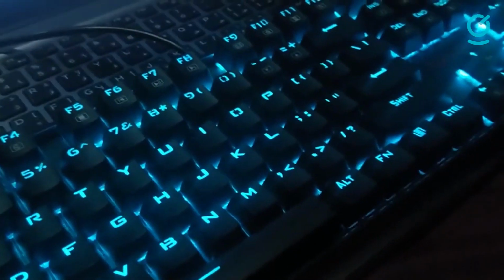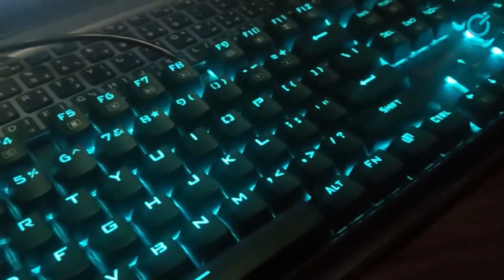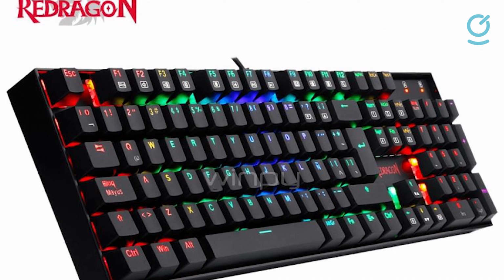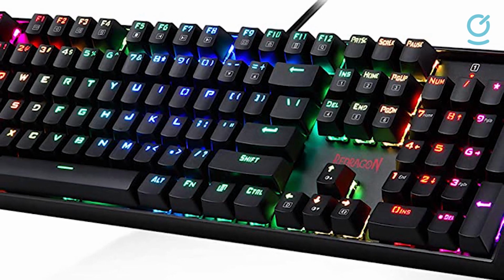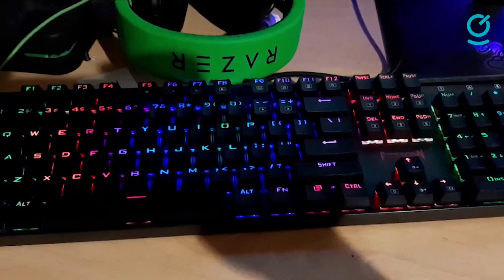The keys aren't true Cherry MX switches, but they do feel quite similar to Cherry MX green switches, so you'll get some very satisfying heavy clicks. Downsides? Well, those very clicky keys might be too loud for an office, and it doesn't come with a wrist rest if you're into that. Otherwise though, if you are on a budget, the Redragon K551N is a tremendous bargain, so we would definitely recommend it. This keyboard is cheap, but it has many good features.